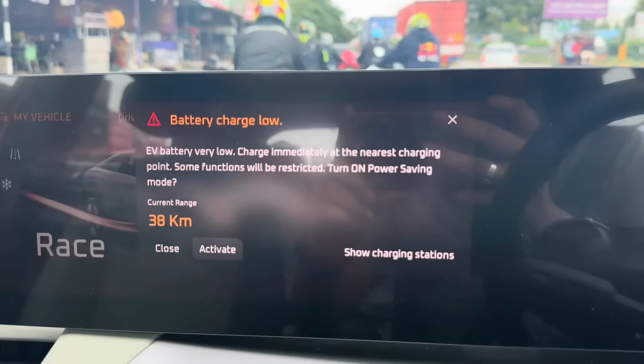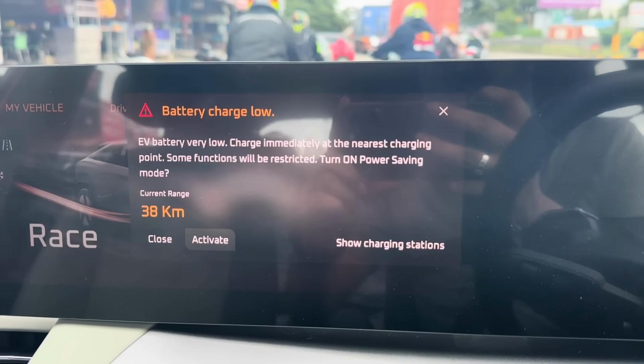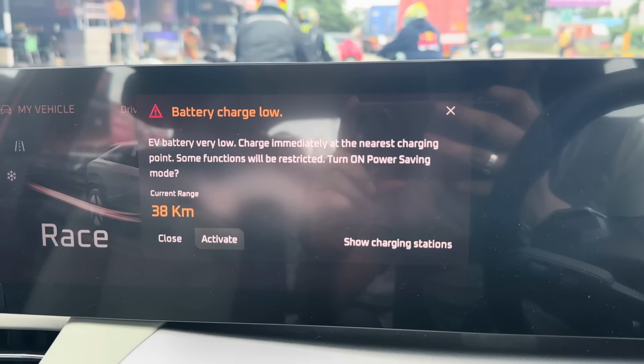It's already saying that battery charge is low and I have to activate power saving, but I'll keep it on. Hey guys, quick update. I have completed 175 kilometers in 2 hours 9 minutes, and battery which is left out is 8% with 26 kilometers left. I have driven completely in race mode and I have to still cover 15 kilometers to reach my place. This is actually a little concerning. I'm questioning the range that is given by Mahindra BE6. But let's see. Once I reach home, let me calculate things and update you guys.